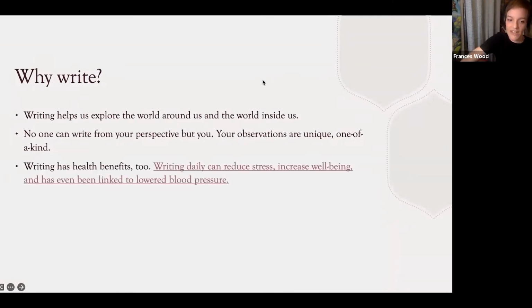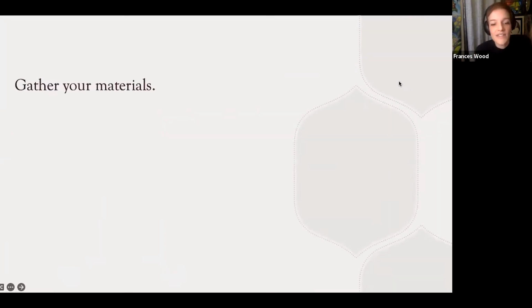Also, writing has health benefits. We talked about this a little bit 6 months ago, but it can reduce stress, increase well-being, and it's actually been linked to lowering blood pressure too. So add this to your wellness routine as well. It can be a creative process that is also good for your body. So that's just a couple of things to keep in mind as you think about doing this as an ongoing practice.